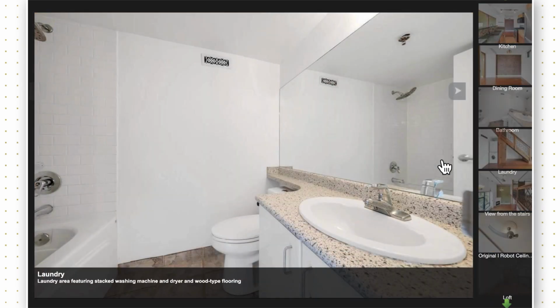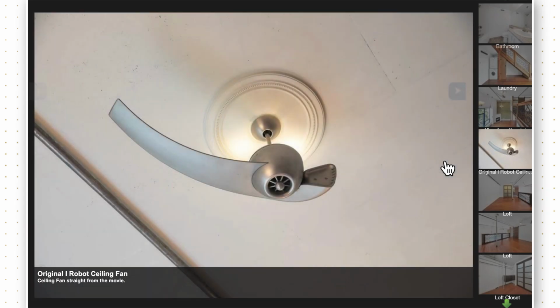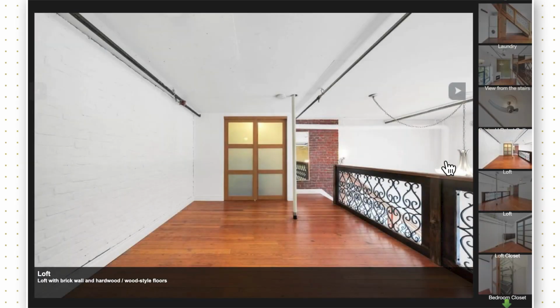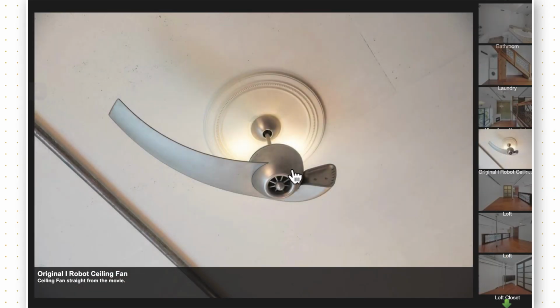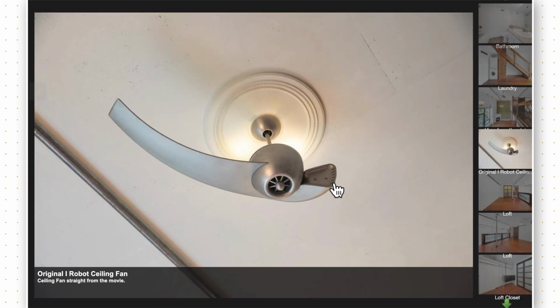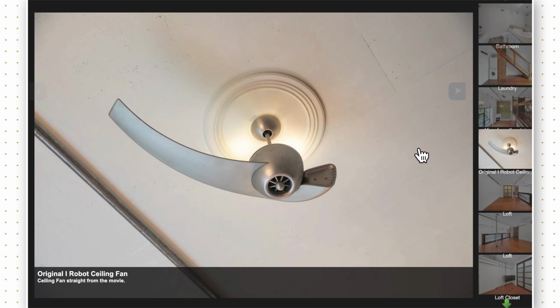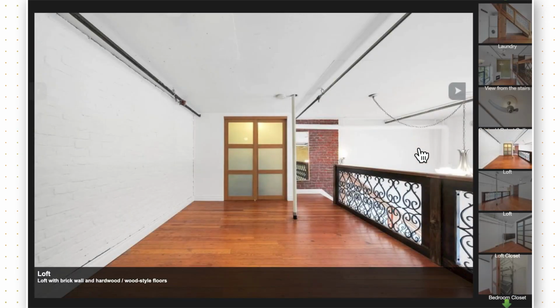Brick wall, bathroom. I mean, a little dated for sure, but for, what did we say, $697,000? That is an interesting... Is it missing something? Looks like it's got to be missing a piece. Or maybe not. Wait, what does it say? Original robot, iRobot ceiling fan. Okay. Sometimes those are AI written, but that definitely wasn't.